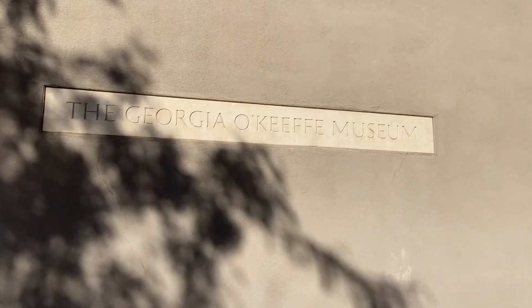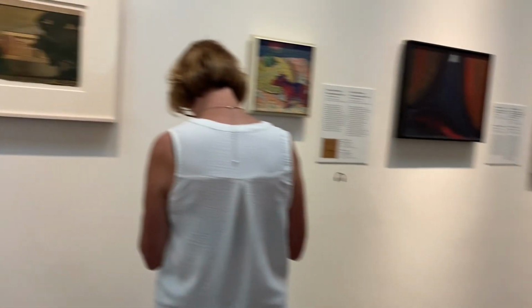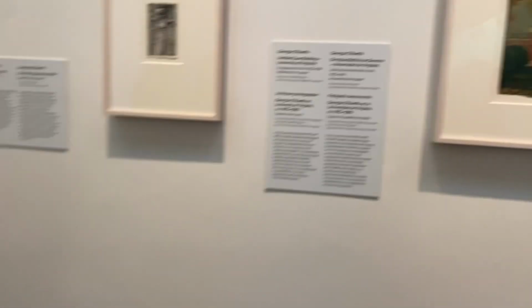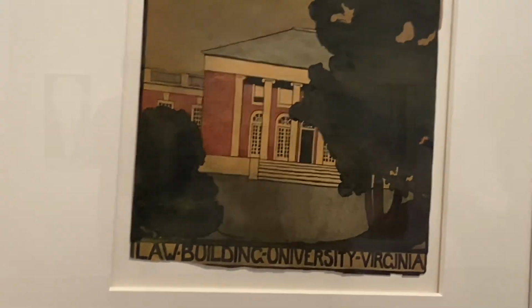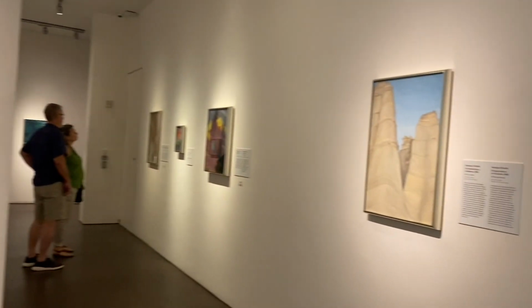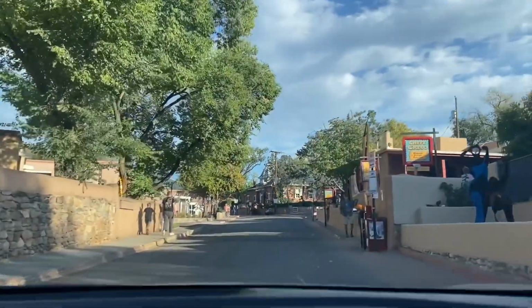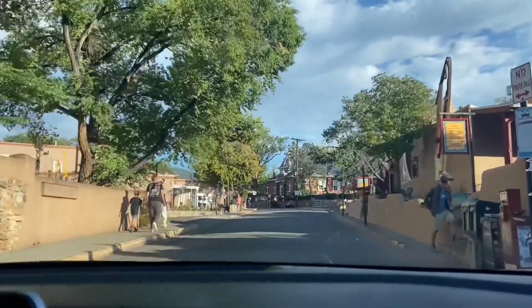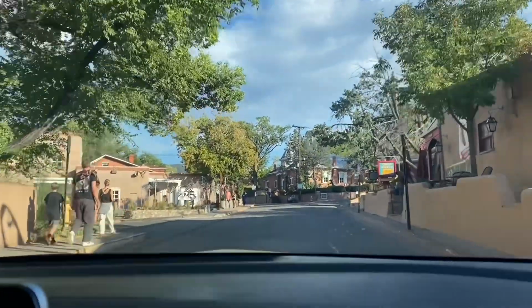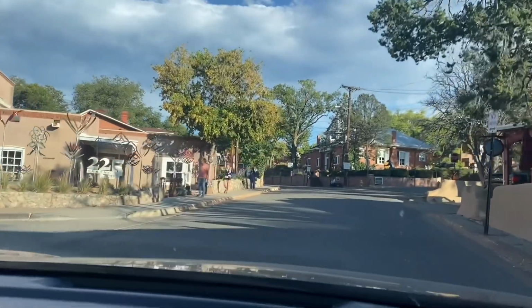Going to the Georgia O'Keeffe Museum. Georgia O'Keeffe was born in Wisconsin. That's the University of Virginia right there. That's where I went to school. You too? Driving up Canyon Road is a famous half-a-mile stretch with all the art galleries, although we saw plenty of art galleries in the plaza.